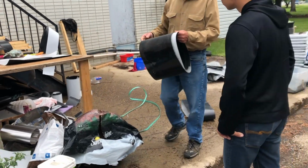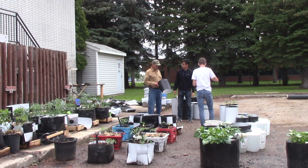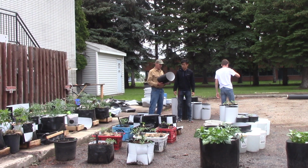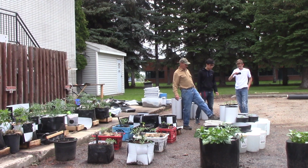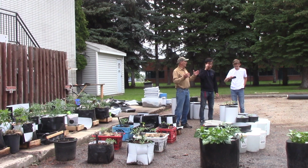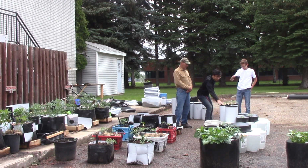This is my latest innovation. It's round. It uses one layer of plastic instead of two. It takes me 2 minutes to make one of them, and probably less than $1 worth of plastic. They collapse, they're transportable, and like I said, it's just so easy to make these things. You can use the white or the black depending on what crop you want to grow. Black is better for peppers and tomatoes, and white is better for cole crops and peas.